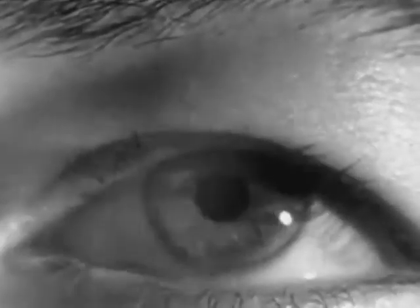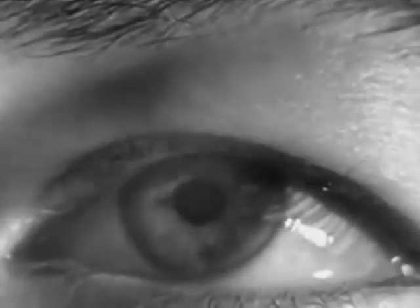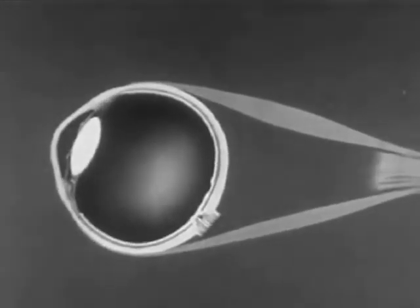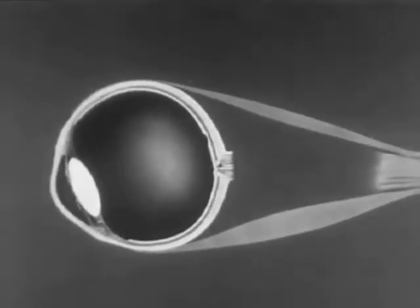The eyeballs are marvelous little cameras. They are globe-shaped and rotate in a socket. These two muscles control the up and down motion of the eyeball. Altogether, 6 muscles control the motion and the position of the eye.